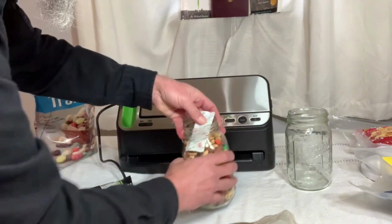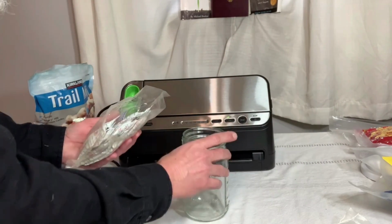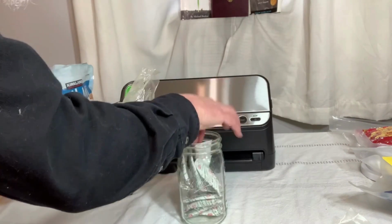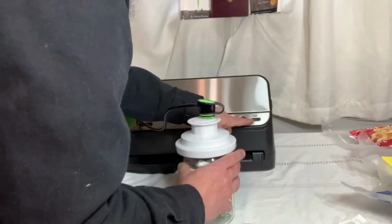So we'll get our oxygen absorber in there. And now, so that I don't lose these, I'm going to put them in a jar and vacuum seal this jar.